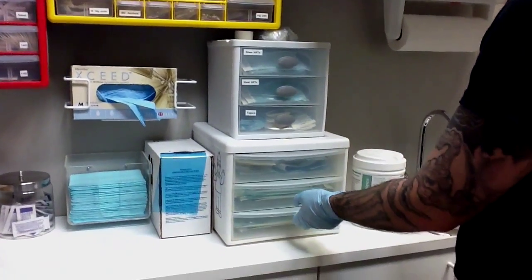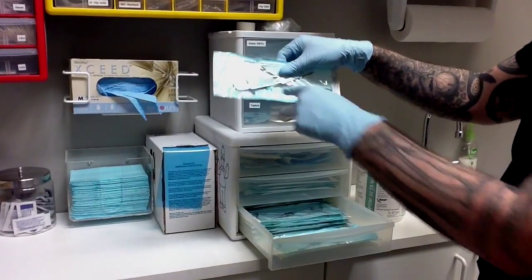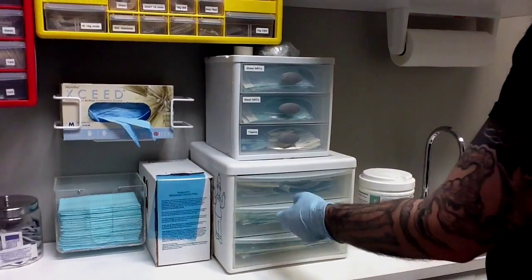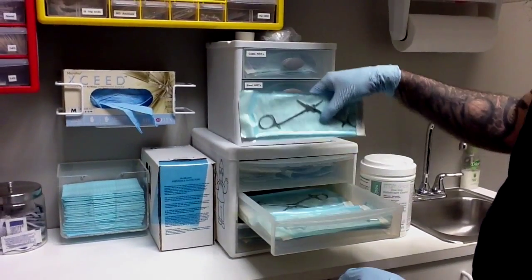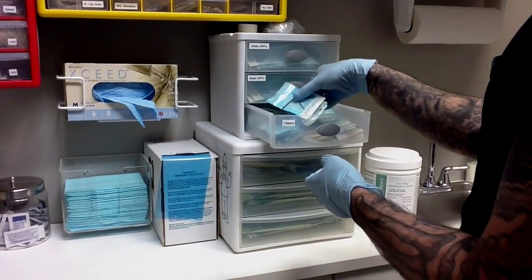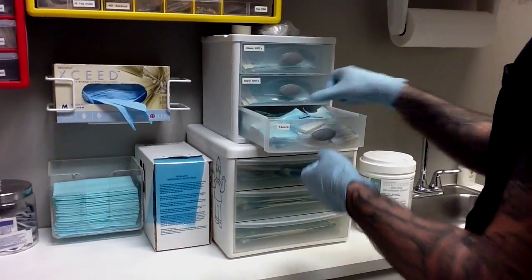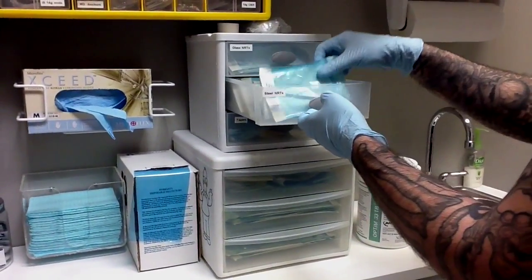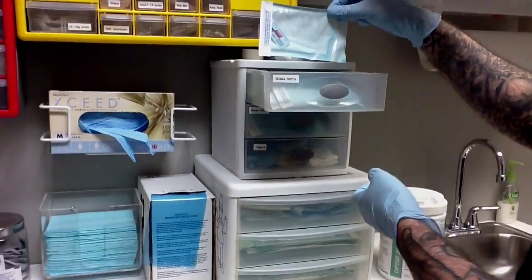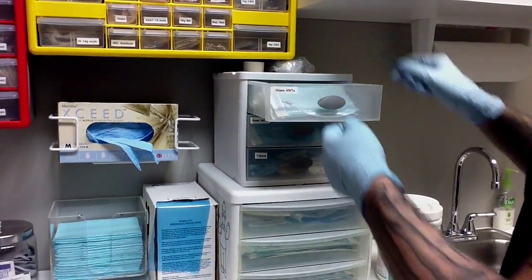Here we have our sterile tool storage. Individually packaged forceps. This one has a pass-fail integrator in the package as well as an individual date stamp. All of our forceps are packaged in the open position. Here we have some individually sorted tapers, and various receiving tubes in metal and glass. This one has a pass-fail integrator in the package and again the individual date stamp.